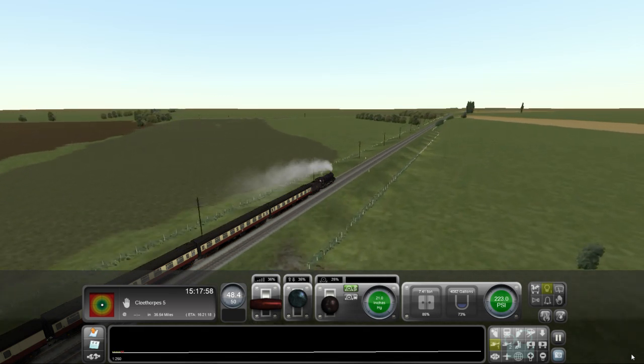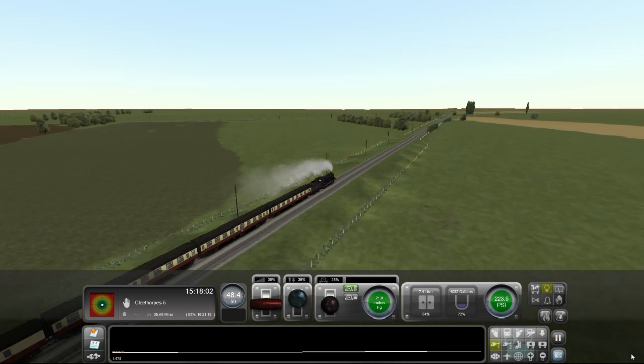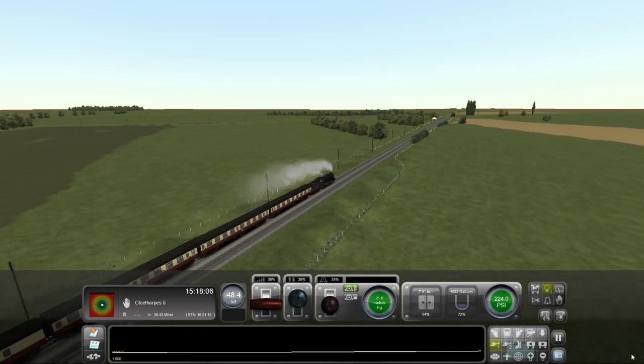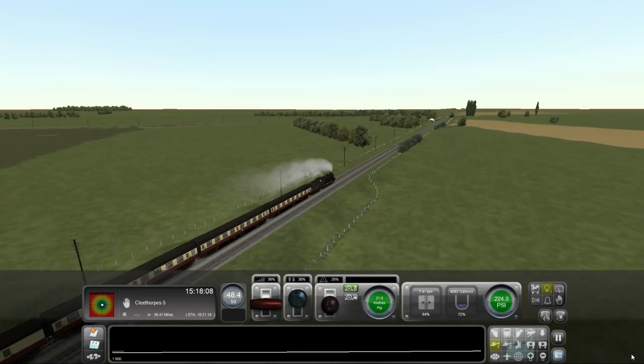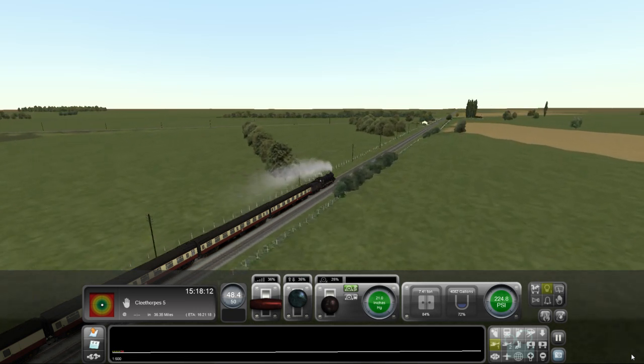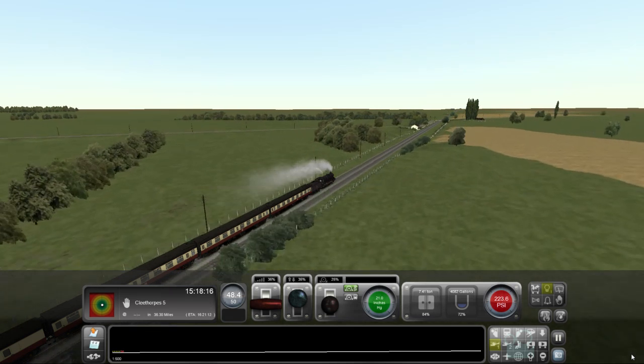But it does say on the website, he doesn't mind if you want to put your own rolling stock on there. I thought, oh, I'm not too fussed really about the scenarios. I've done some of the scenarios. They are quite interesting.